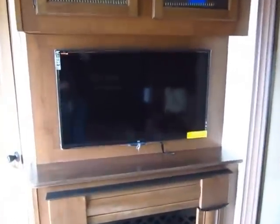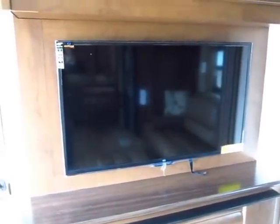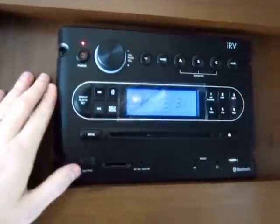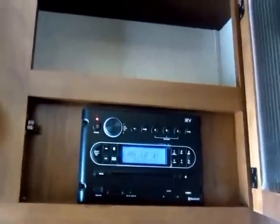Also, a nice 40-inch LED Continuous brand TV. Continuous, by the way, is RCA's brand of flat screen LED televisions. So it is name brand stuff. All in one, Bluetooth, DVD, CD stereo. No need to bring along extra electronics. However, if you do need to do that, they did leave you room here. And that's where a lot of entertainment centers fail. They don't leave you room, like if you want to add a satellite kit.